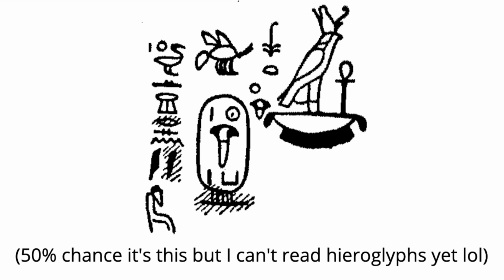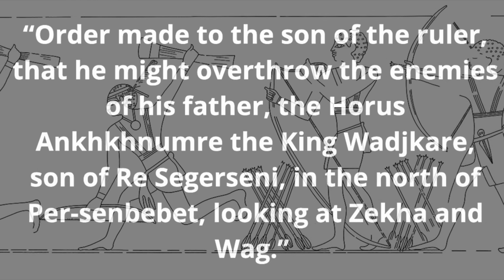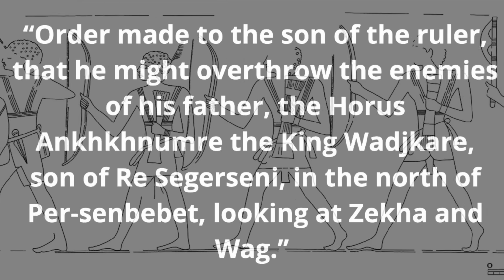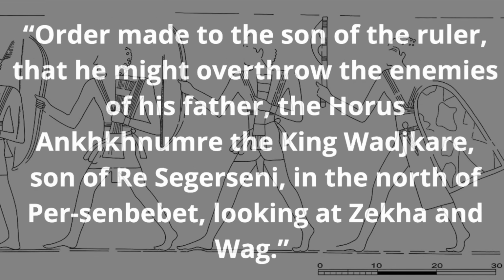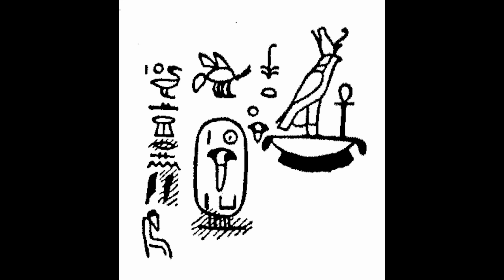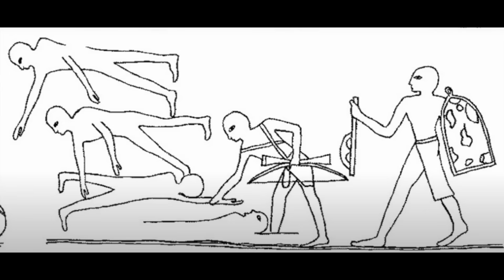The only inscription that says anything besides a name is one of the 2 mentioning Segerseni at Khor Dehmet, also known as Umbarakab. It reads, "Order made to the son of the ruler, that he might overthrow the enemies of his father, the Horus Ankh-Numre, the king Wajkare, son of Re, Segerseni, in the north of Persenbebet, looking at Zeka and Wag." This mysterious text probably references a battle, possibly against the forces of Amenhotep I, fought near Aswan. We don't know if Segerseni's son won that battle, but either way, Amenhotep came out on top. In his 29th regnal year, his vizier Ankhtifi laid waste to Lower Nubia, and it was annexed into the Egyptian Empire.